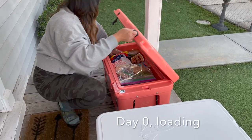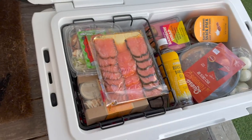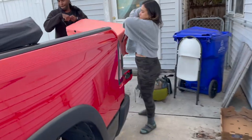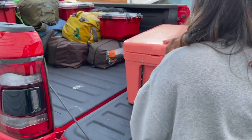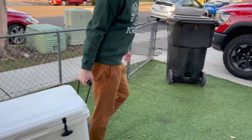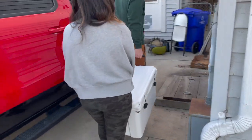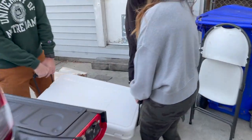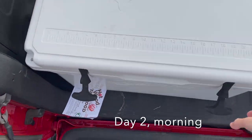All right, there goes the Yeti. The Coho, we'll see. So let's go. We're getting claims that this one is not as heavy. All right, let's have a look here.